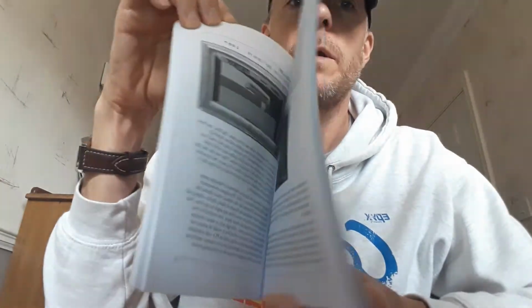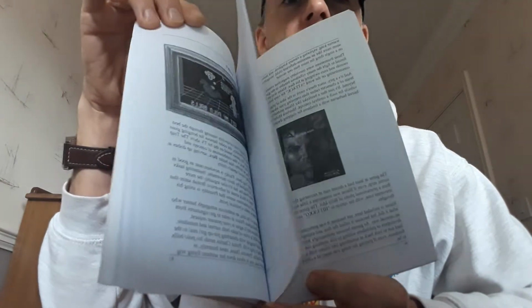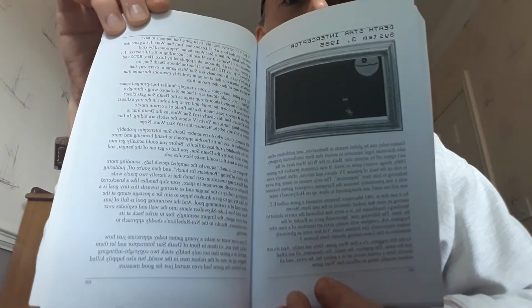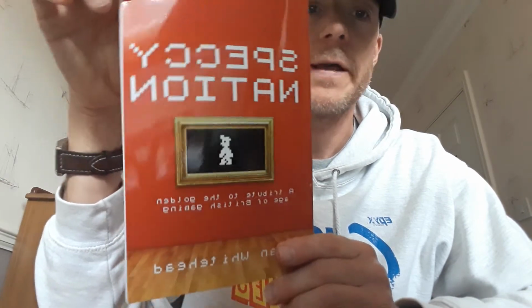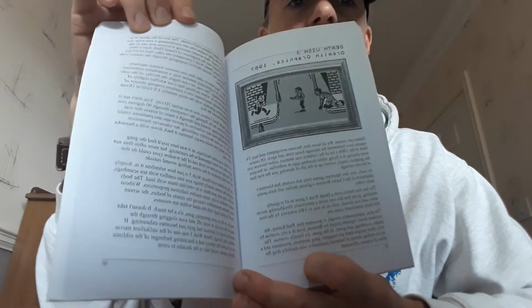Next up, we've got Specky Nation by Dan Whitehead. Dan is a fellow games journalist, and this first Specky Nation is quite a slim book, but it highlights quite a few games that Dan either loved back in the day or thought were very worthy of mentioning. So it's black and white, but there's some really nice writing in there. Dan's got quite a humorous style of writing, and every game that he looks at, he writes really eloquently about. So that's quite a nice little read, and also as it's very obviously about individual games, it's very easy to dip in and out of as well.